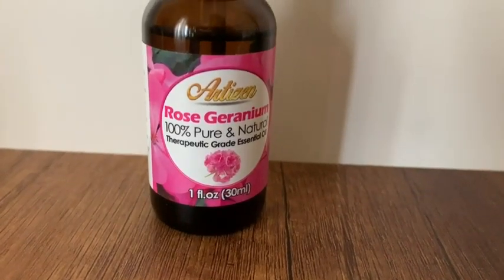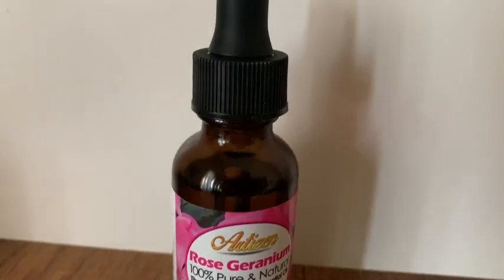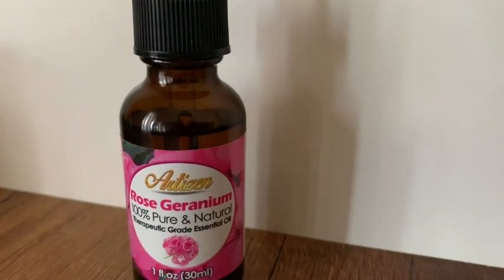Rachel with WTI, and if you're looking for a new essential oil scent, I would highly recommend looking into Rose Geranium. This one is by Artizen, and I love this smell. I find the smell of Rose Geranium to be very uplifting. It's a sweet and also relaxing smell. It's also very feminine at the same time.